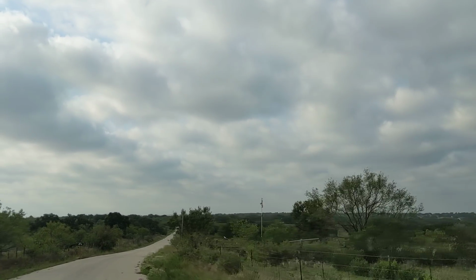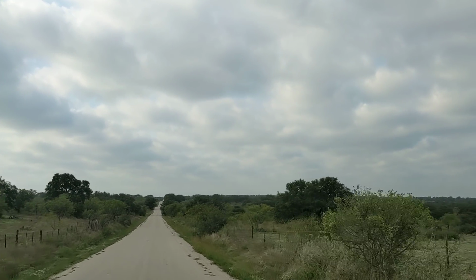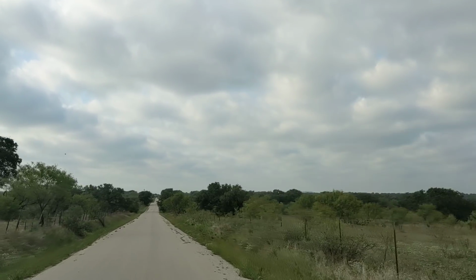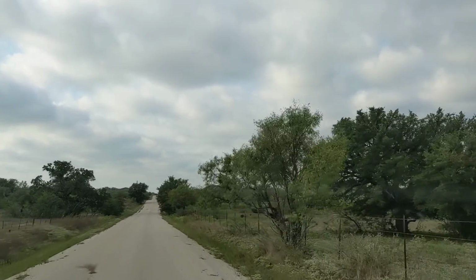It's pretty out here to me. This old brush country, mesquite brush and stuff. But what I really like about it, ain't nobody here, man. You know, I'm not antisocial or a hermit or anything. It's just that when I'm out here for a drive, I want to enjoy it. I don't want somebody on my bumper or dodging traffic.